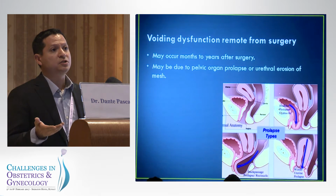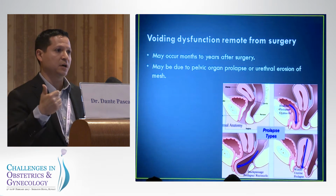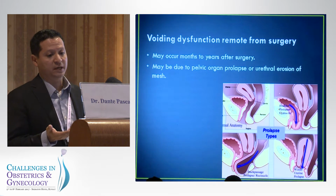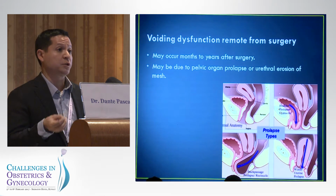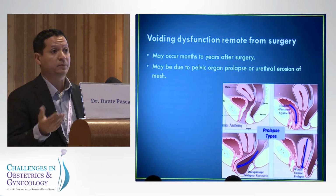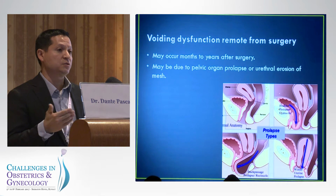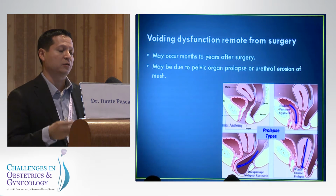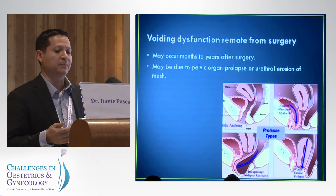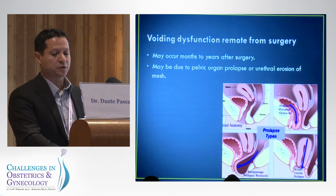The key is to ensure that there is no injury to the urethra. Cystoscopy would be important to identify whether or not there may have been erosion of the mesh into the urethra, which occurs rarely, but something not to be missed. However, the biggest issue seems to be a recurrence or de novo prolapse that may have been unmasked from previous surgery, resulting in an obstructive voiding pattern.